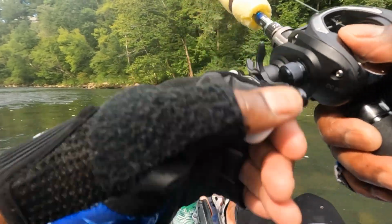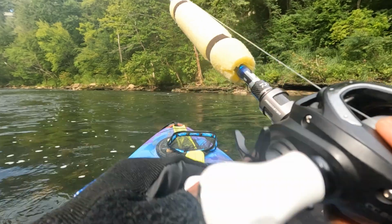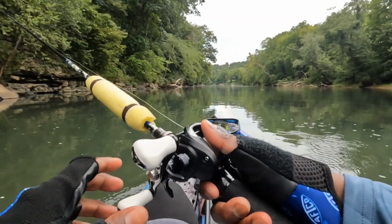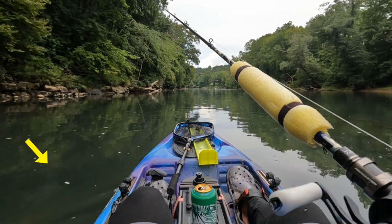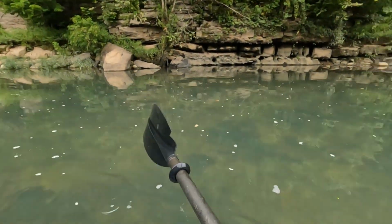That's another thing I love about fishing, man. Sometimes they're just hitting multiple baits on that day. It was fun to switch up and try different things. Musky, big musky.